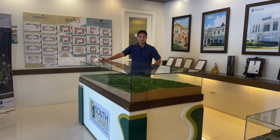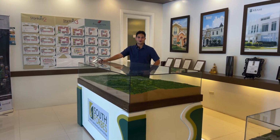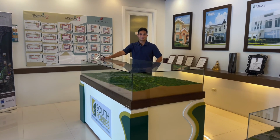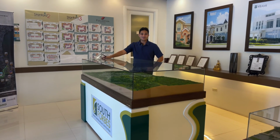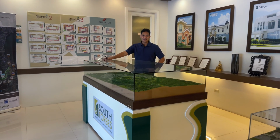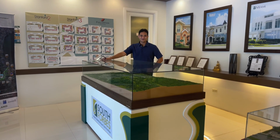We're now looking at the 500-hectare master plan of South Forbes Golf City. The highlight, of course, is the 18-hole golf course, which residents would have automatic playing rights to. The boutique communities are inspired from the best destinations around the world. And for today, we're going to give you a first-hand glimpse of these wonderful developments. Let's go!